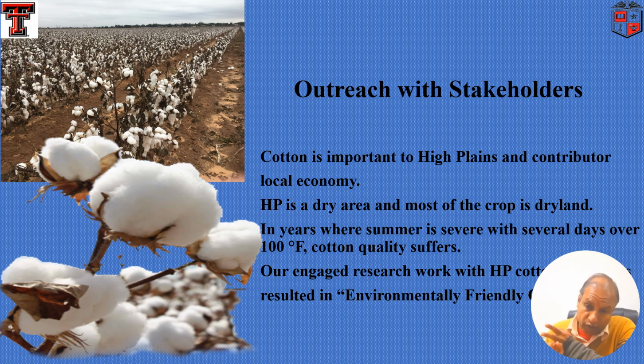Second, if we use a cotton which does not have a premium value and the cotton producers get discounted, that means you are reducing the cost of the product. When you are reducing the cost of the product, obviously the market space will enhance and grow.